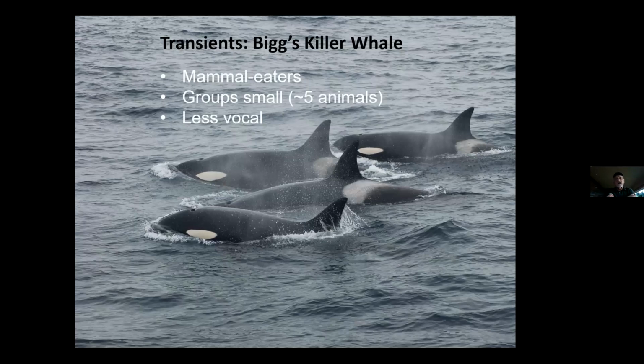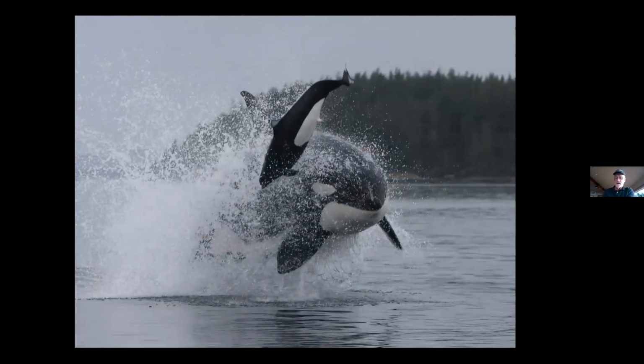But once they find something, they will call the others over. And once they've killed something, they kind of get into a celebratory mode and actually get quite vocal. But most of the time, you don't hear much at all from them because if the other mammals hear them, they're gone. And they have some pretty dramatic hunting methods.